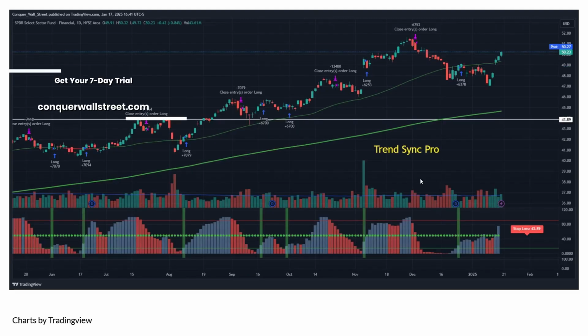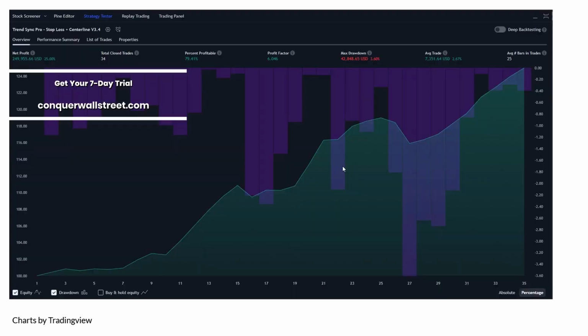And also, if you've been a member of ConquerWallStreet.com, you've been trading the financial sector exchange traded fund via our TrendSync Pro trading system. And you can see we've been long here since early, looks like 2025. We have a long signal that's currently positive. It is a winner so far. We haven't closed this position out, but it is getting close to overbought, and we should be closing that position out shortly. This system can dollar cost average into positions and usually has an average holding time of about 15 to 25 days. And it's performed greatly.